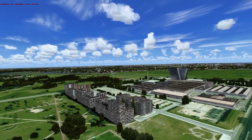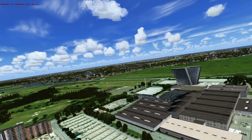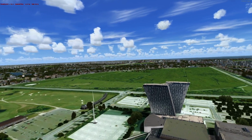This building up ahead actually reminds me of the beer towers in Las Vegas. These sort of leaning towers here. Somewhat similar. And then in the background we have OpenLC.